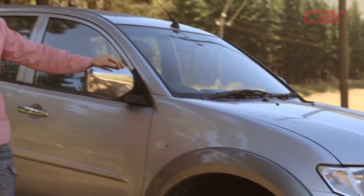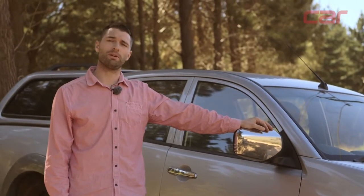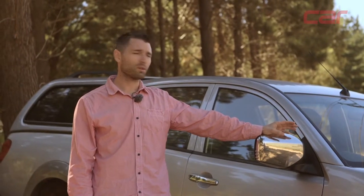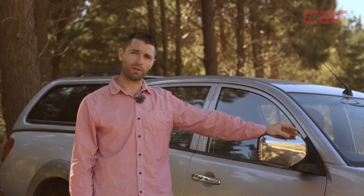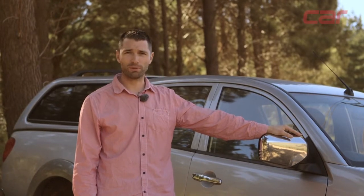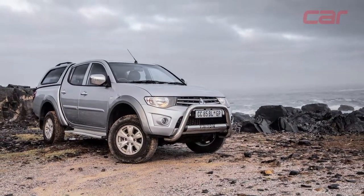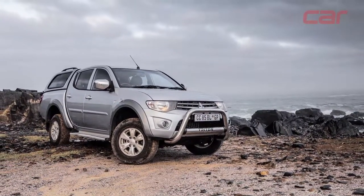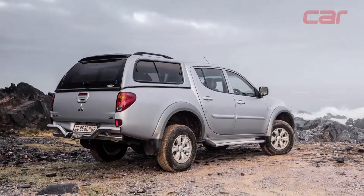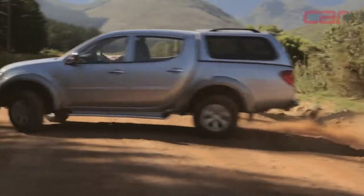During 2013, the Triton range was updated and the 3.2 litre engine was replaced by a newer 2.5. And actually the 2.5 is just as spunky and torquey as this 3.2 unit. So this means you can't get a 3.2 anymore. Using this as a base, the new Triton will definitely be a good bucky and should be a serious competitor in the segment. But for now, this 3.2 model makes actually a very good second-hand buy.